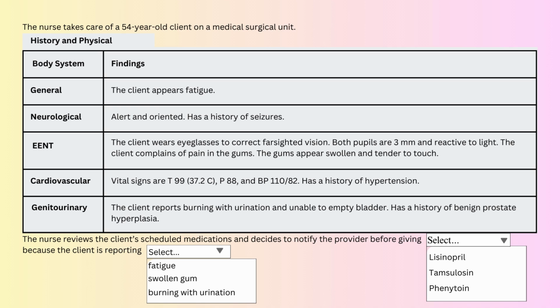Vital signs are temperature 99 Fahrenheit or 37.2 Celsius, pulse 88, and blood pressure 110/82. Has a history of hypertension. The client also reports burning with urination and unable to empty bladder. Has a history of benign prostate hyperplasia or BPH. Keep the scenario in mind and let's review question number 1.